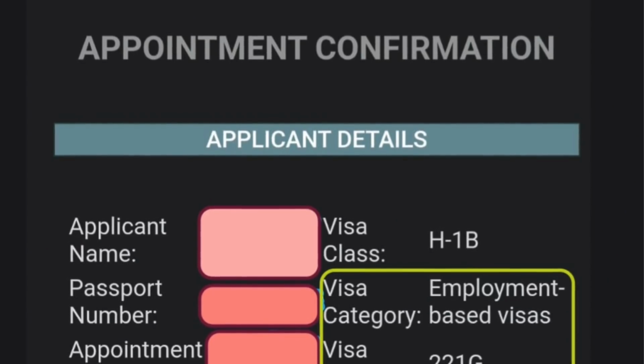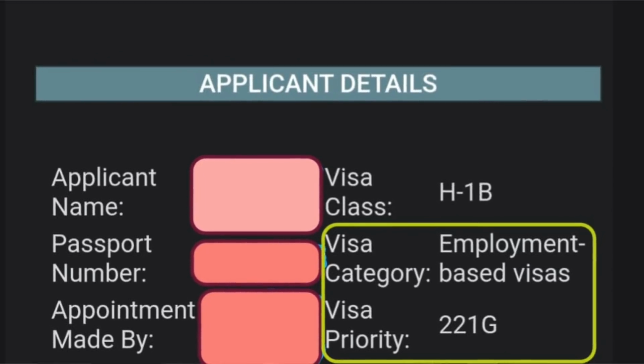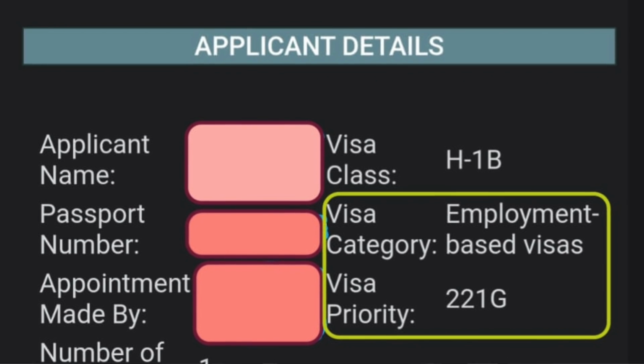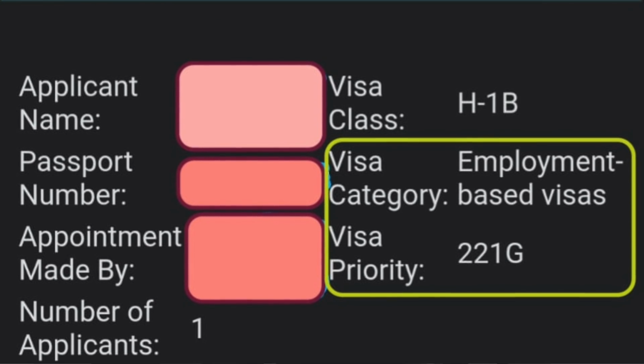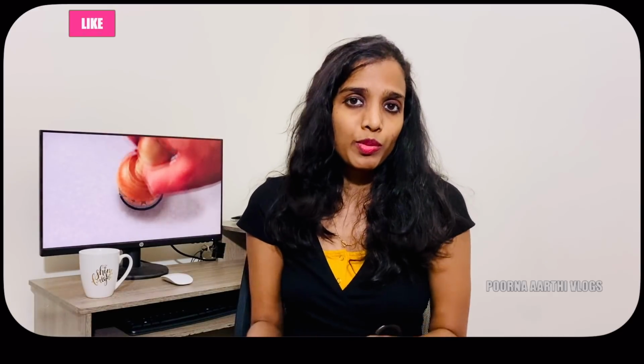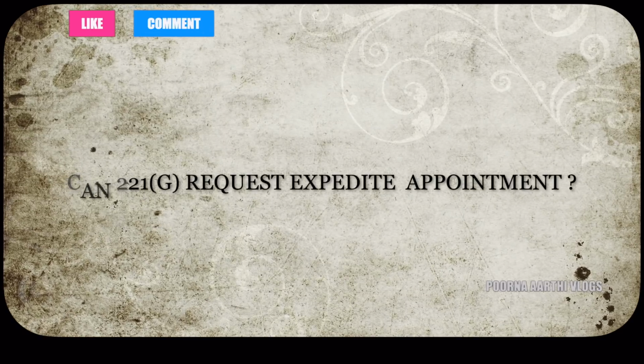So this is how the follow-up appointment confirmation looks. And here you can see all the details, that even visa priority 221G has been mentioned over here, and all other information is like the other normal confirmation page. And when it comes to slot availability, not only the normal slots are in demand, in fact the 221G appointments are also in demand, is what we could understand over here. So in this scenario, the time taken for approval is of course getting delayed.